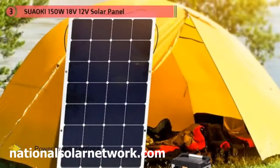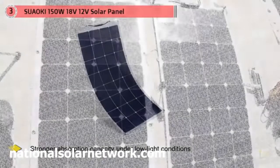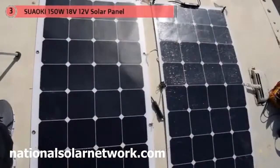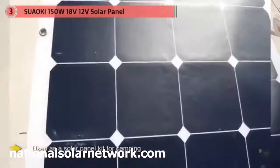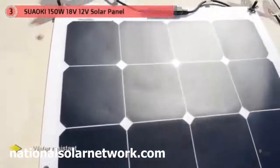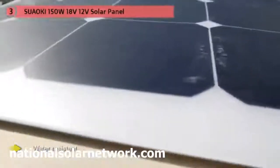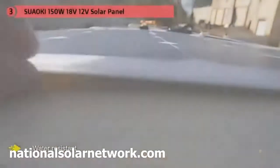Suwaki 150 watt 18 volt RV monocrystalline solar panels has an efficiency of 20% and has a stronger absorption capacity under low light conditions than other modules. This particular module can also be used as a solar panel kit for camping. Moreover, the great advantage for RVs is that the module can be curved up to 30 degrees, which is very useful to trailers, vans, or boats where many available surfaces are not completely flat. The Suwaki solar panel is also water resistant with IP65 protection and weighs only 7.1 lbs.